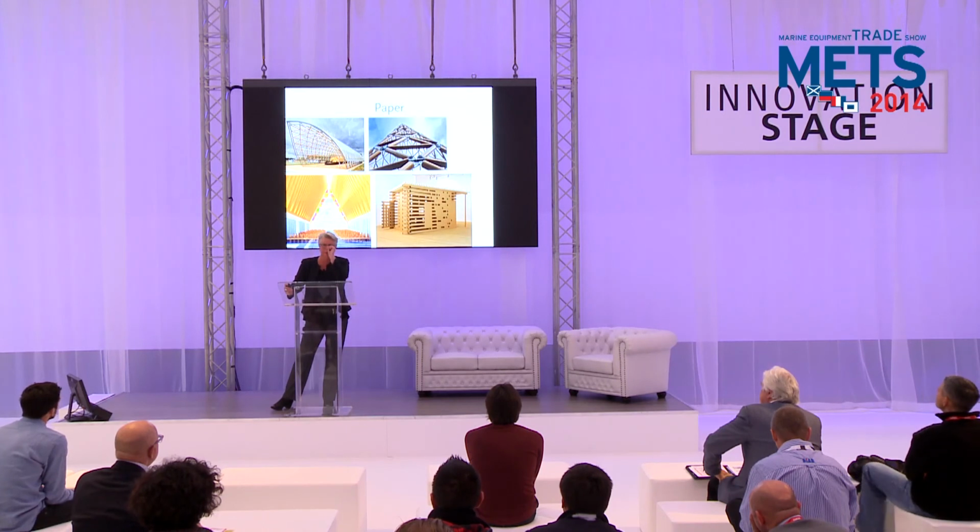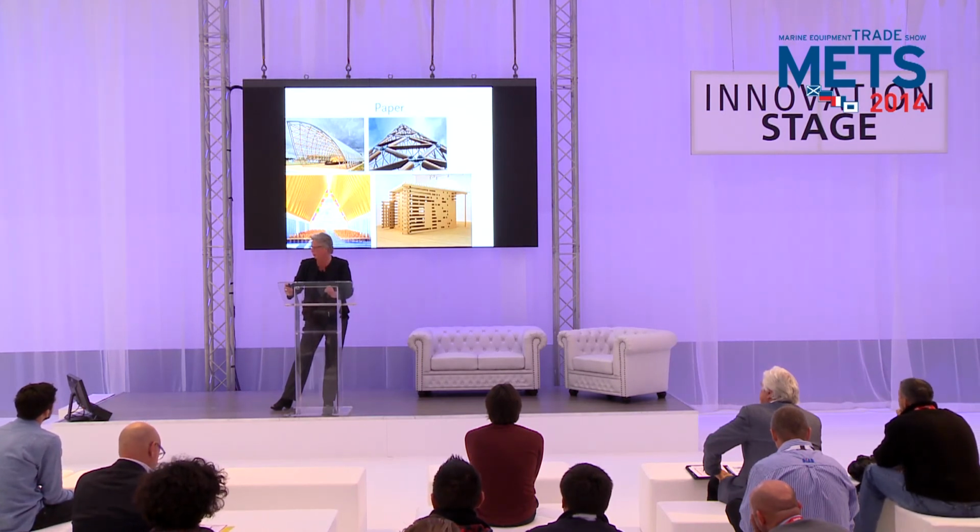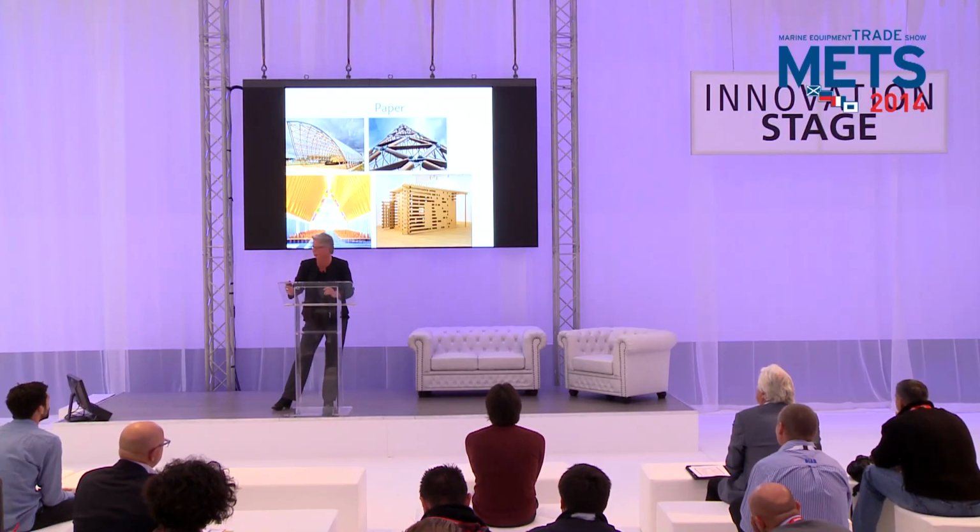Paper, how to build with paper and cardboard. Of course, the Japanese architect Shigeru Ban is a famous architect who is able to build with cardboard tubes and packaging material. He started to do this to make very cheap and fast houses for people without houses when there was a flood or some kind of natural disaster. But now he's becoming famous by also making really good big architecture with this.